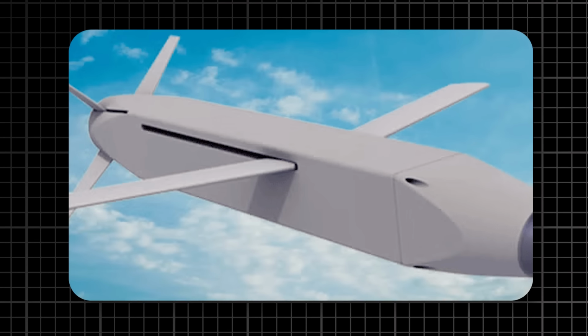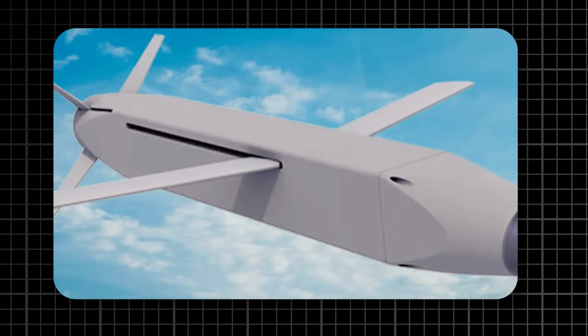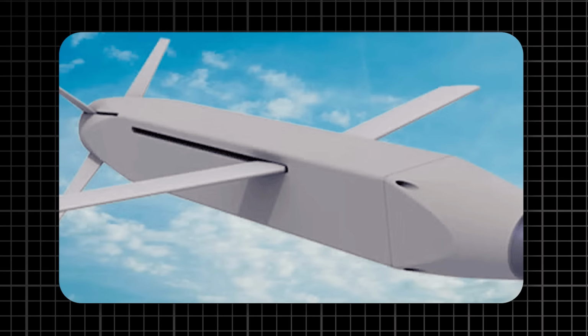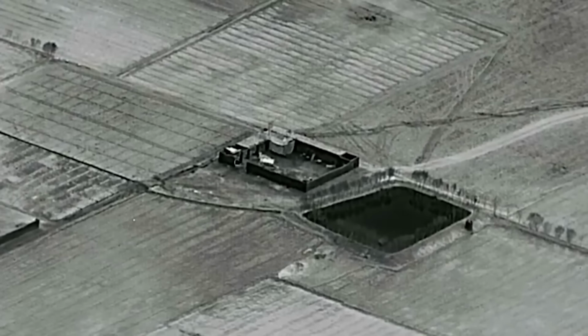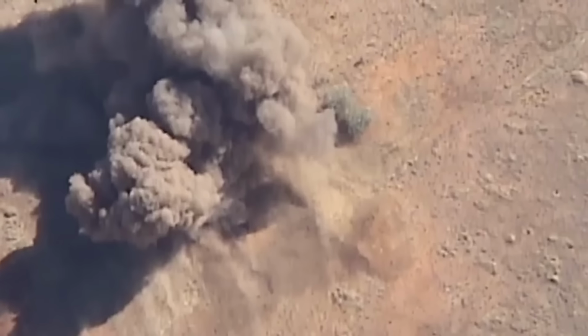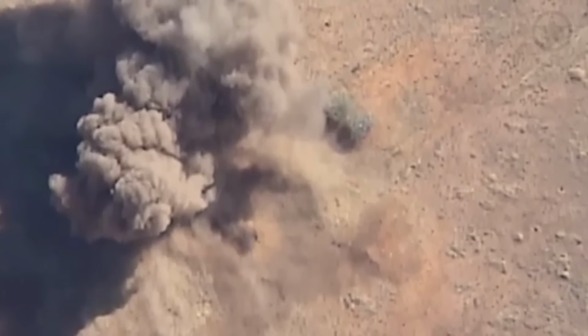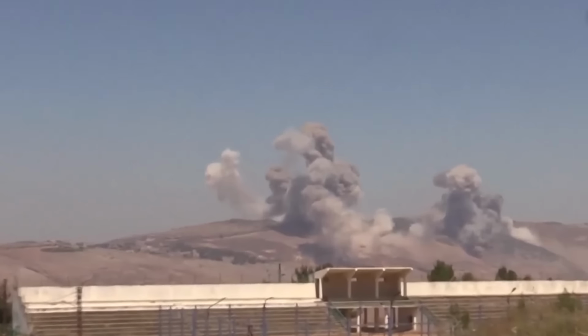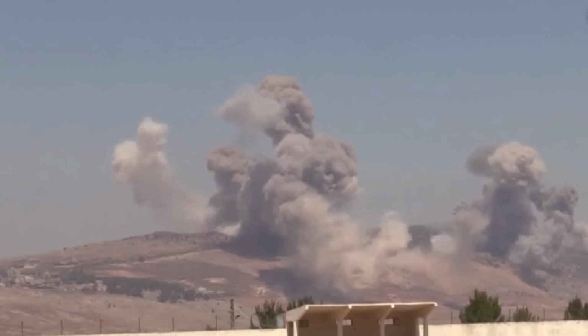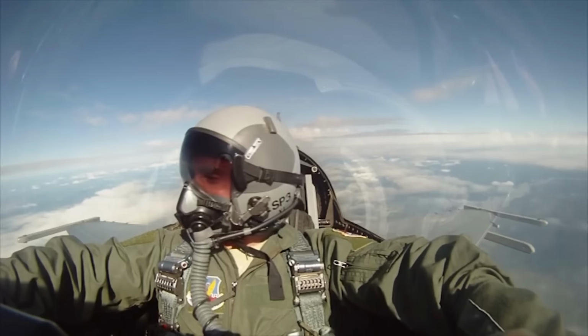The bomb's delayed fuse technology further enhances its effectiveness against underground facilities. After penetrating the outer walls of a structure, the fuse delays detonation, allowing the munition to burrow deeper before releasing its destructive force. This is particularly effective against fortified bunkers or weapons caches, ensuring that the strike neutralizes the target without excessive collateral damage. The June 5th operation demonstrated how these technologies converge in practice.